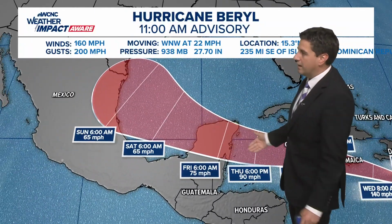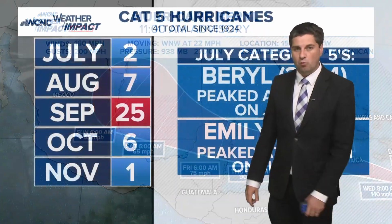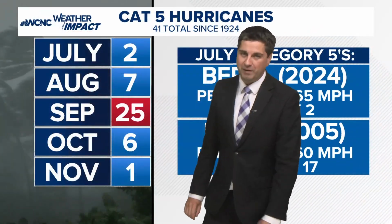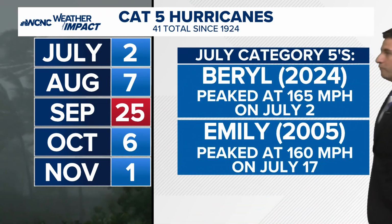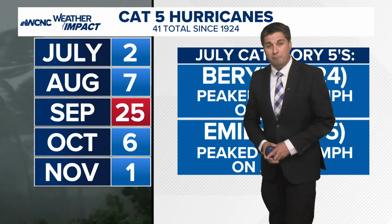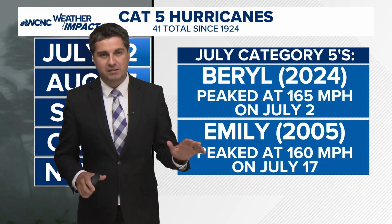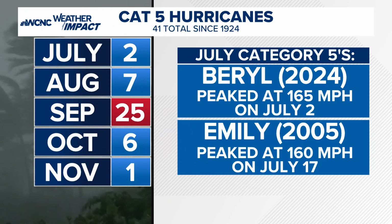It'll be much weaker still as a hurricane, likely passing the Yucatan Peninsula and then moving into the central parts of Mexico as a tropical storm. This is going to be a historic one, and the way that it's shaping up could be our first retired name of 2024. Of course, we won't find out that for about another year or so. We're just beginning the season where Category 5s have only happened 41 times since 1924. So the last time, Emily, 2005, is a name that refused to be retired, but that hit a peak of 160 mile per hour winds. By the way, 165 mile per hour winds, that ties for the 25th strongest storm any time of year, regardless of the time. So it's only twice in history that we've had this happen in July.